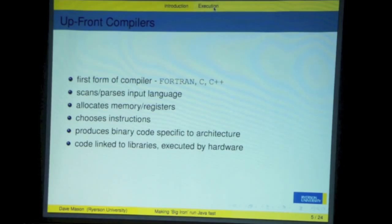In theory, this gives us the fastest code, because we have lots of resources available at that upfront compile time, and we can apply those resources to do lots of cool optimizations. Back in the early days, this was really done because the computers were so small and so weak compared to what we're familiar with today, that you had to squeeze every little bit of execution speed you could out of the instructions and out of the language. So that's when Fortran was created, this is what it was. And then when C came on the scene, again, it was an upfront compiler.